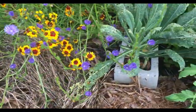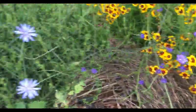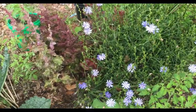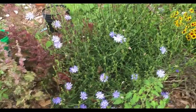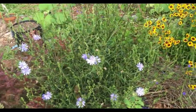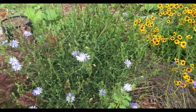You can see here some of the dandelion flowers that are already closing because of the heat. But these are still nice and open. This is my first year growing dandelion. This is a massive plant. This is an 8x8 raised bed, and this plant's just taken up a good half of it. Fell over.